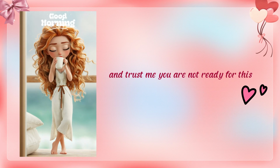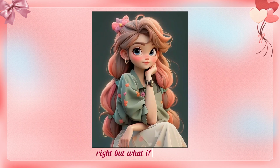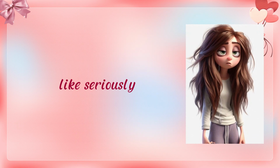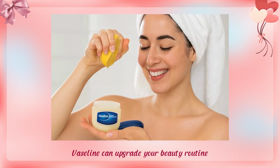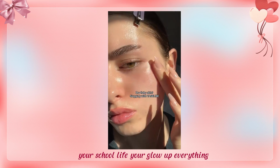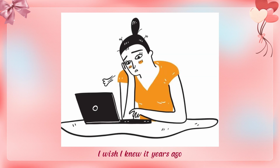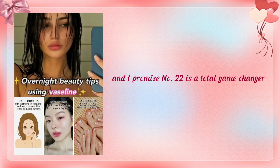And trust me, you are not ready for this, okay? So you've seen Vaseline lying around the house, right? But what if I told you you've been using it wrong this entire time? Like, seriously. Today, I'm sharing 22 game-changing ways Vaseline can upgrade your beauty routine, your school life, your glow-up, everything. And hack number 22? It's honestly wild. I wish I knew it years ago. So hang on till the end, because that one might become your new daily must. Let's jump in. And I promise, number 22 is a total game changer.